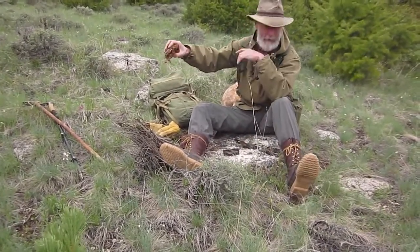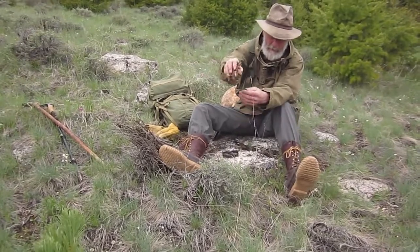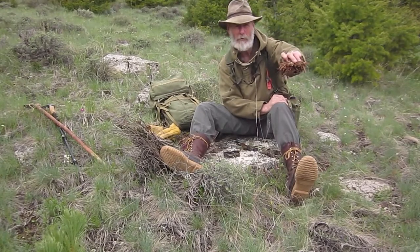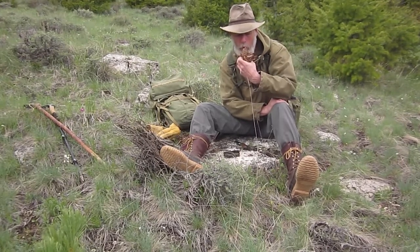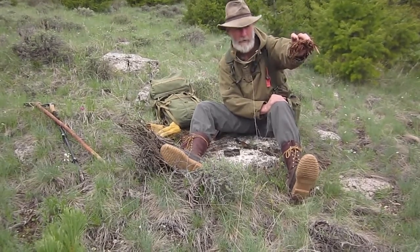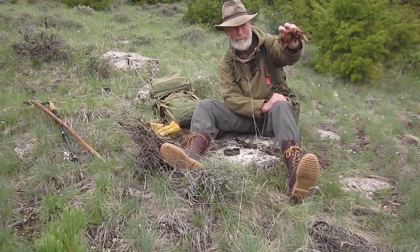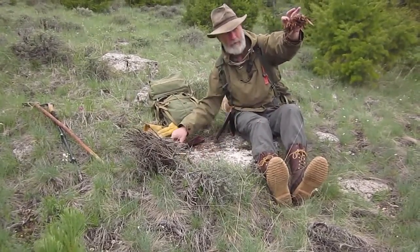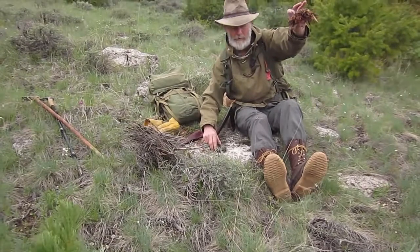Now we just gotta hold that to the wind. Kind of like a little hand sock, a little hand puppet. Oh, sure, the wind lets up now. There's so much moisture in the bark, I'd rather just let the wind do it. Here we go. We're going to close that up. There's a little bit of charred material still burning.